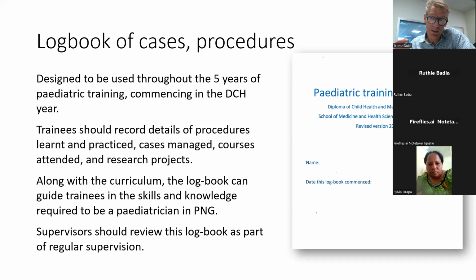you see cases, or you do something, have some thoughts about a case, then fill it in. Then I think it'll build up. You'll build up a comprehensive logbook that at the end of 5 years you'll be able to map your training.